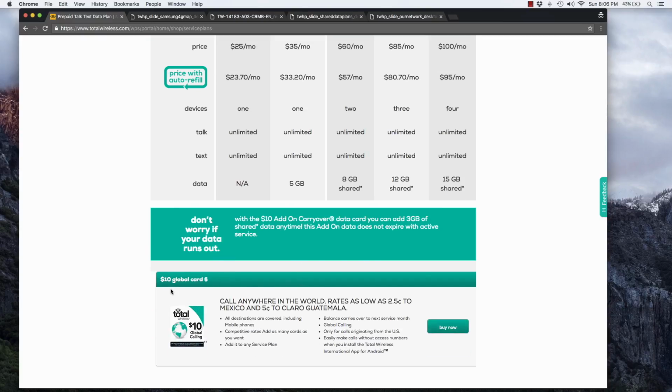And then finally, if we look down here, it looks like you can buy a $10 global calling card, and this covers a number of international destinations, including mobile and landline phones. It looks like the rates are between 2.5 and 5 cents a minute. The balance carries over. You can only make these global calls from within the United States. You will not get international roaming using this. And it looks like you cannot dial these international numbers directly. You'll need an access number and code to use that long distance service.